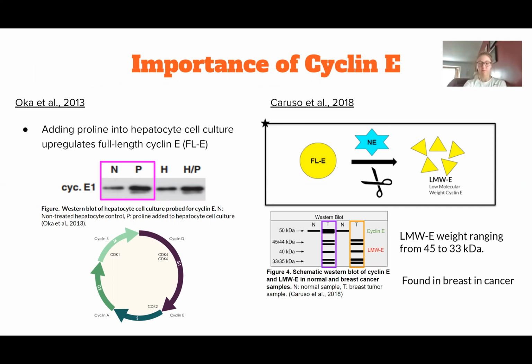So you can see that in that first little Western blot in the upper left-hand corner. The N stands for normal, or you didn't add any proline to it, and then the P is the addition of proline to those cells, and you see a much thicker band. So in the cell cycle, Cyclin E is important for the G1 to S phase transition.